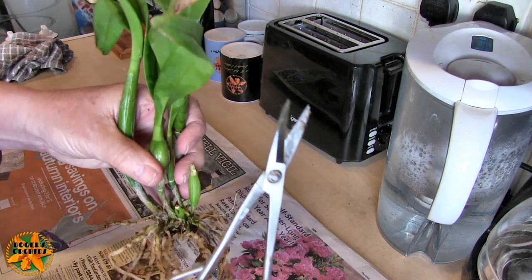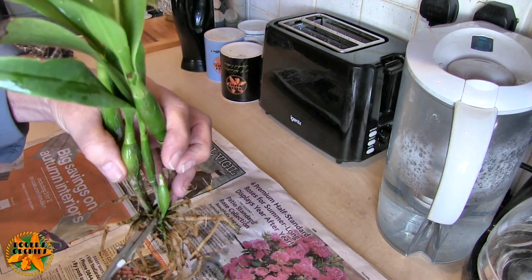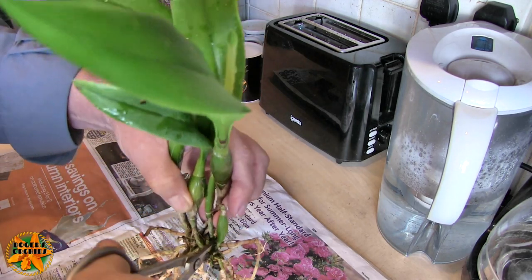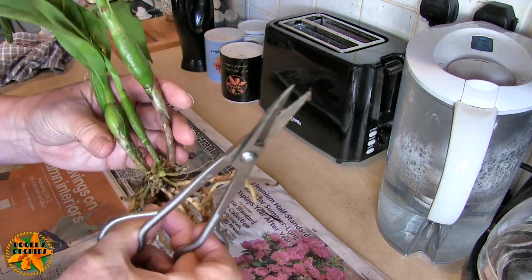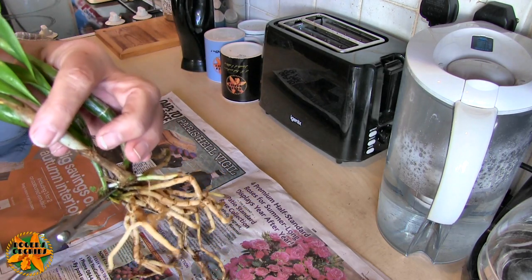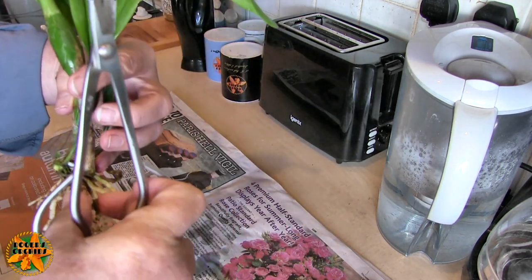How are we doing here? But most of it, I still want that bit there. Oops, there goes the tip. I thought that was going to happen. Never mind, there are others. Not the end of the world. And I did want those old bits of rhizome off because they were holding a lot of the dead roots.